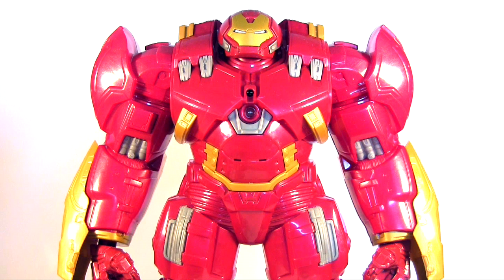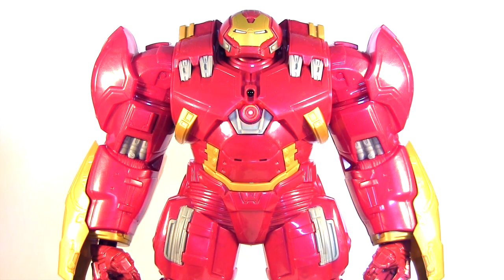Now that's not Robert Downey Jr.'s voice, is it? I guess either Hasbro were too cheap to pay him for his voice, or Downey was too greedy, wanting too much cash. Hulkbuster powering up! Among my favourites are what I assume is this walking sound effect that really conveys the giant ground quaking size of the armour.